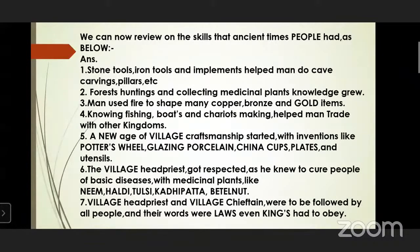Now, we can review the skills that ancient people had, as below. The skills are listed point-wise. So the first point is stone tools, iron tools, and implements helped man to do cave carvings, pillars, etc. You can take a screenshot and write afterwards. You can take screenshots. Okay. Can I read this? Yes.